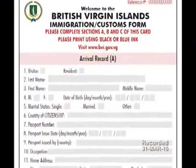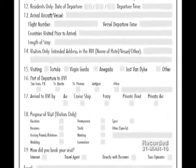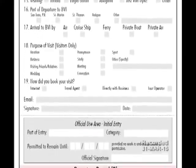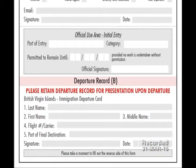Anyone else would have to fill part A and part B, all of part A. Part A includes from number 1 to number 19, along with an email address, a signature, and date. So all that information would have to go in. Part B on the form is to be filled out by an immigration official only. No one else.